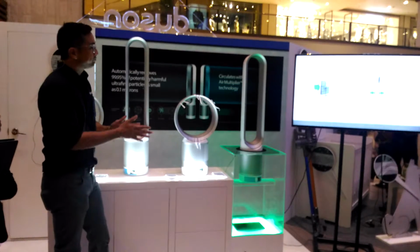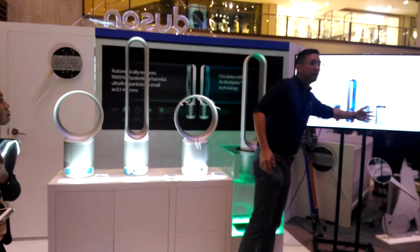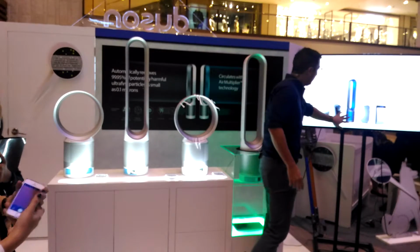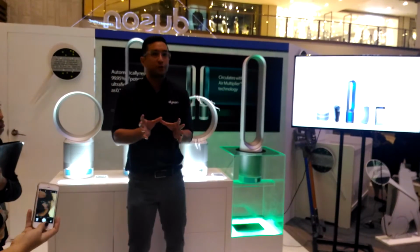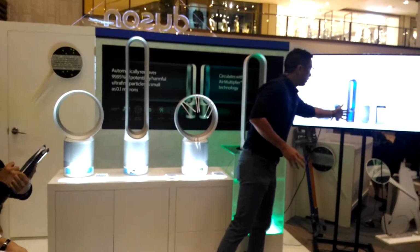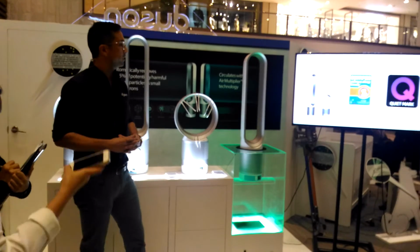Next slide, please. Okay, so you see other purifiers. These are just purifiers. But now you have the Dyson, which is a purifier. It occupies a smaller space than other purifiers. If you're space conscious, if you have a condo, you know. Next slide, please. So very practical, very practical.